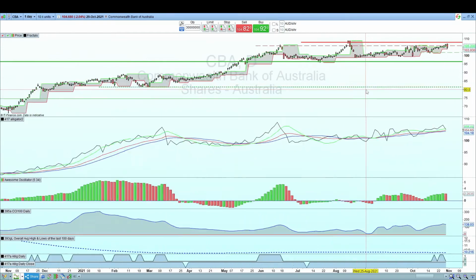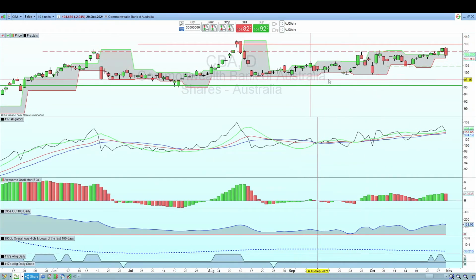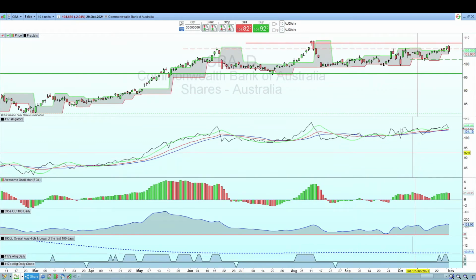Just in the CBA, it's still bouncing within this range, so I'll keep an eye on that. If you bought it back at each of these points, you could potentially have sold it in any one of these areas because you're making a bit of a profit. Or if you've noticed here, the CCI 100 has broken above 0, the awesome indicator is also positive, and the alligator teeth, the green line, has broken above the red line, which is the lips greater than the teeth. You could possibly have bought some shares there if you were trading this strategy.